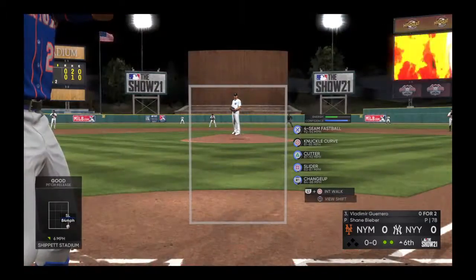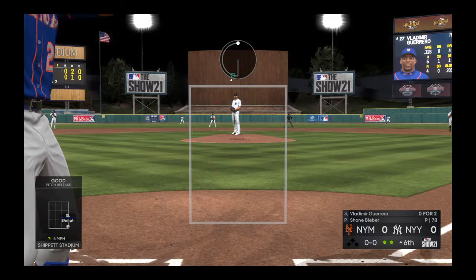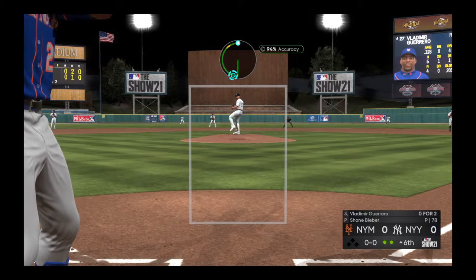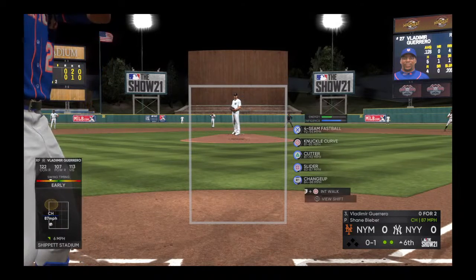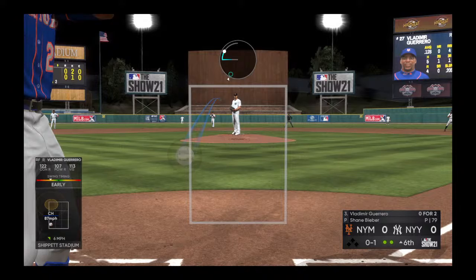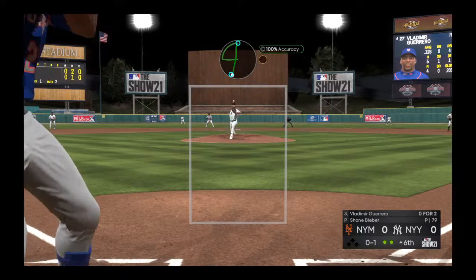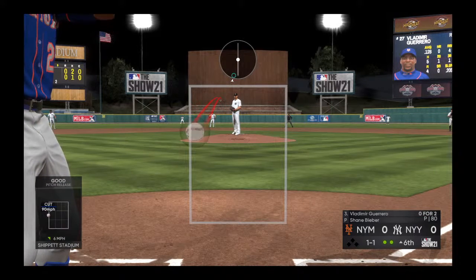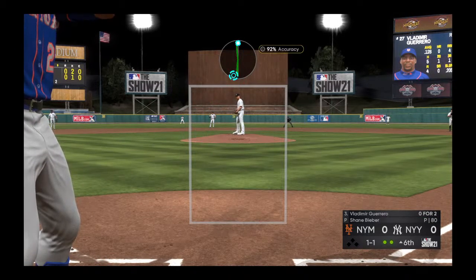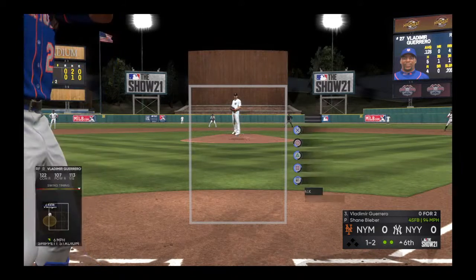Up next for the Mets, the right fielder, Vladimir Guerrero. First offering on its way. Vladimir Guerrero is at the plate now, and he's quickly behind 0-1. And 1-1 as this one's in on the hands. Now the pitch. And it's 1-2. 1 ball, 2 strikes.